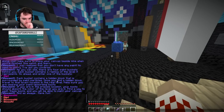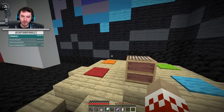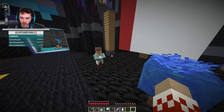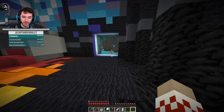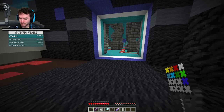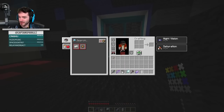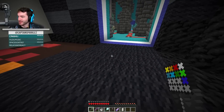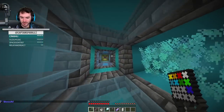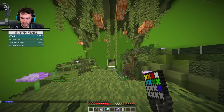Okay, so make sure you're wearing your paint absorber if you're in the precise location. Find a way to wash them and you will be able to paint your canvas. Why does washing the boots allow me to paint the canvas? Wouldn't that just get rid of the paint? But okay, not gonna question you and your methods, Vincent. Gotta find a cauldron. I guess I could wash them in the concoction and see what happens.